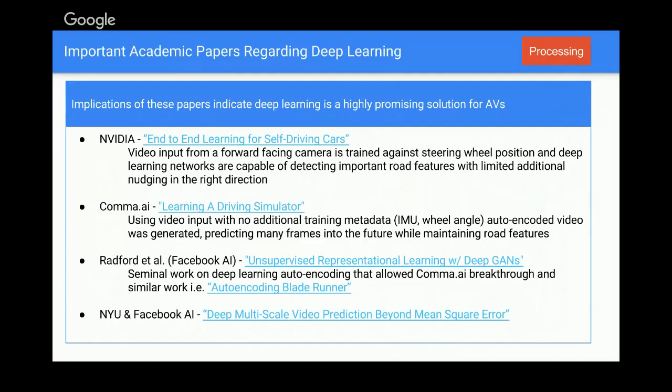Similarly, there's groups at Facebook's AI, individuals at Facebook's AI group, as well as NYU, that are doing a lot similarly about the auto encoding for video, and that's being applied very largely. If you can see into the future and you can guess into the future, you can wrangle that and turn that into some sort of insight for the vehicle to be able to take a path forward. So that's a really important part of this. I think these types of papers here are really going to become seminal works in the space, and I think are going to be largely applied in autonomous vehicles and maybe even beyond that.